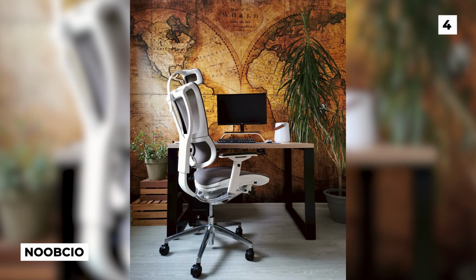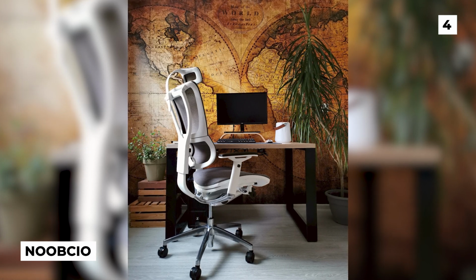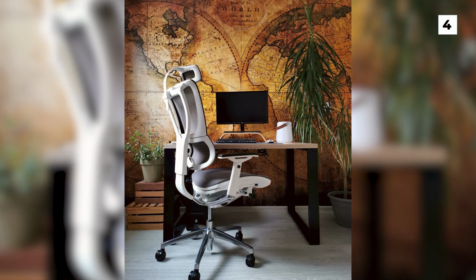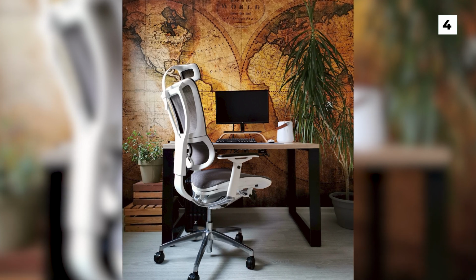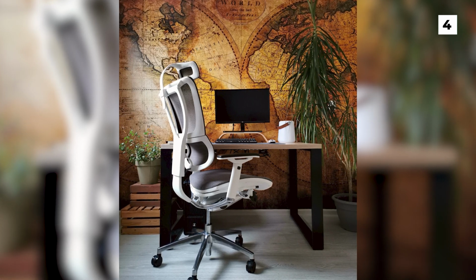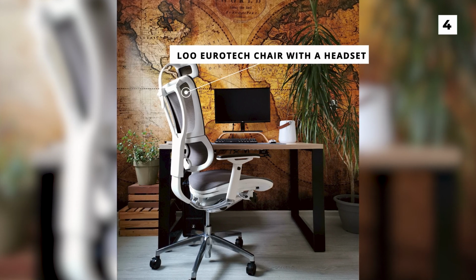Up next is one of the most unique setups that we've ever had, with this exploration themed build from NoobKeo. Starting off with the most obvious part of the setup, the wall art. The map design on the wall was accomplished using wallpaper, and really is the key factor in having this whole setup meshed together. From what we can see from the actual setup, we've got a unique chair that we don't see too often, in the form of a Lou Eurotech chair with a headset.